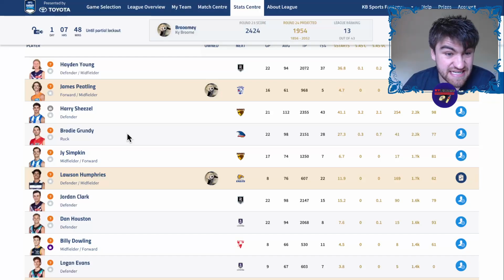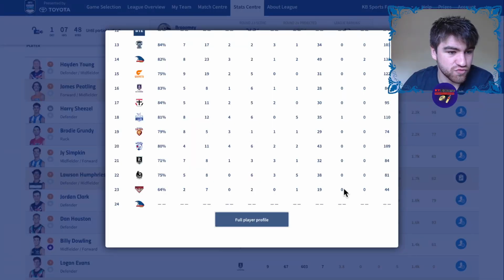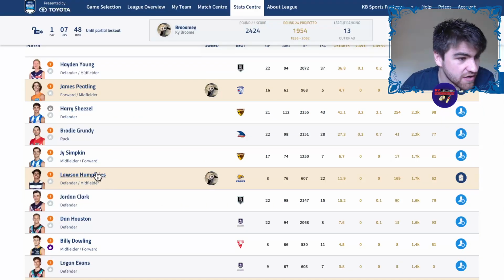Grundy, it's looking destined that he'll get a rest this week, just because finals is sewn up. Doesn't need to play, honestly. And if he does play, we've seen he's been rested in game, as you see here, 64%. He had sub 50% time on ground in the second half of last week in this game here. So if he does play, they will rest him in game. And it's also, I would say, a 50-50 shot that he doesn't actually play.